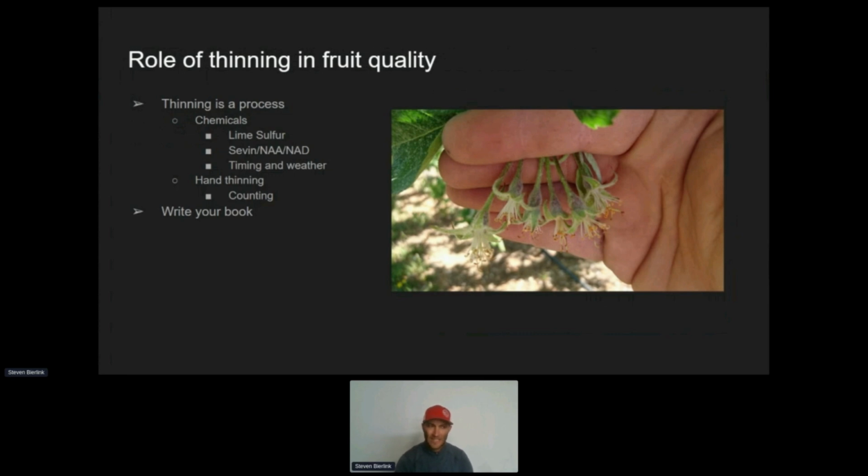So if that's the case, you really got to be careful not to get in there and hand thin too early. I've been there myself where I went in and started doing things and realized after I got in there that certain rows, certain areas of blocks were already completed. Oh no, these things are falling off. And now they're singles. Well, now you've got nothing left.